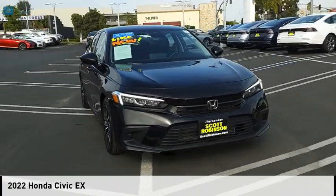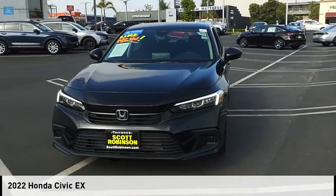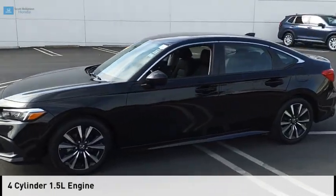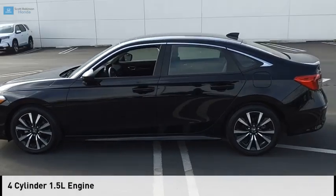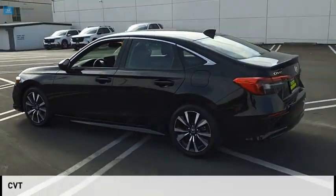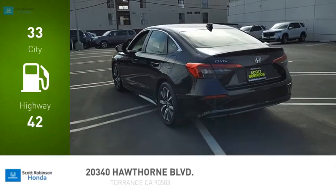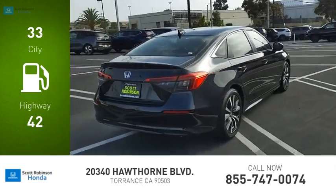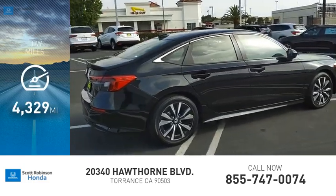Take a ride in the 2022 Civic. This vehicle is powered by a front-wheel drive, 4-cylinder, 1.5-liter engine, and comes with a continuously variable transmission. Great fuel efficiency saves you money by requiring fewer trips to the gas station. This vehicle has less than 5,000 miles.